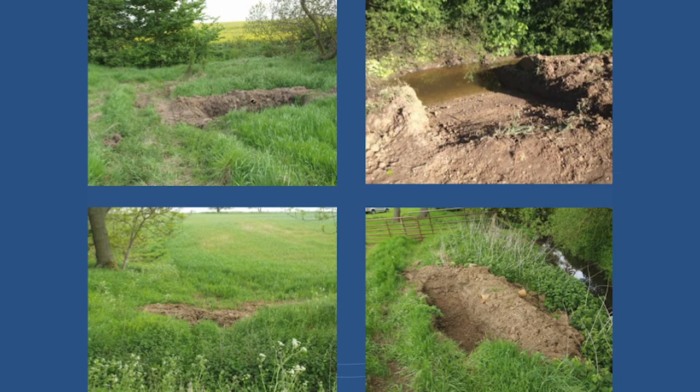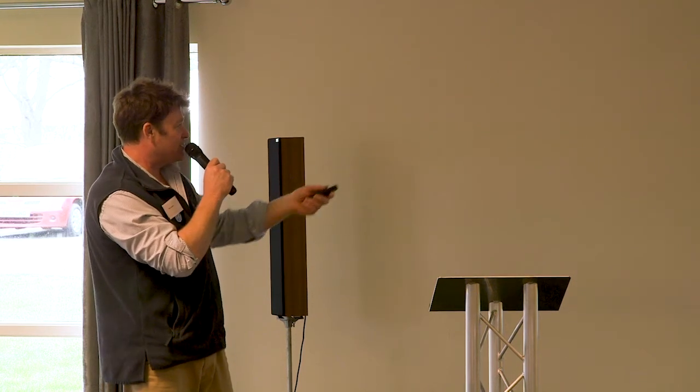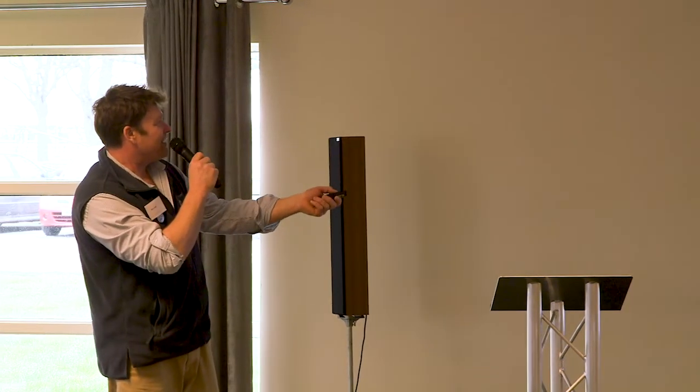And so he dug this, and sure enough, after a rainfall, there was a bucket load full of sediment in there. And so when we went back next time, he'd been busy and put scrapes all over the shop. And we were loving it. He said, well, this one, that's great, lovely.